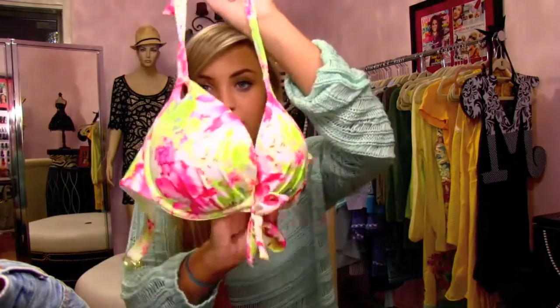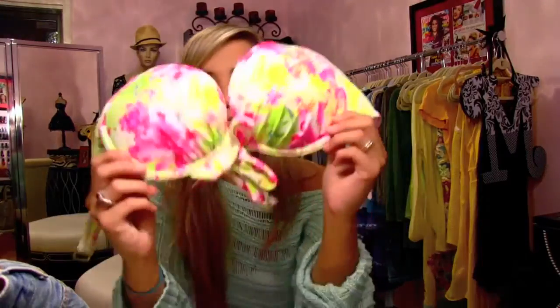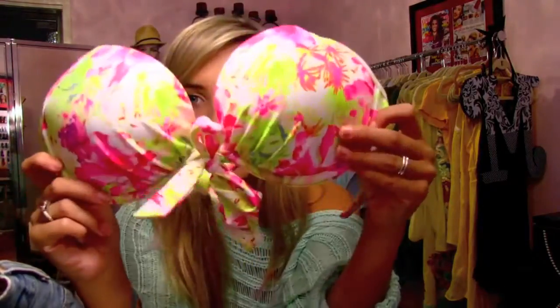Right before I left, I bought this swimsuit, and this is from Victoria's Secret, and a lot of the swimsuits that I've seen in Victoria's Secret, they're now doing this underwire bra style, and normally I didn't really like it because I felt like it looked like a bra. Although, since this had such a nice pattern and it's really bright and colorful, it distracts you from the underwire shape and it doesn't look so much like a bra.